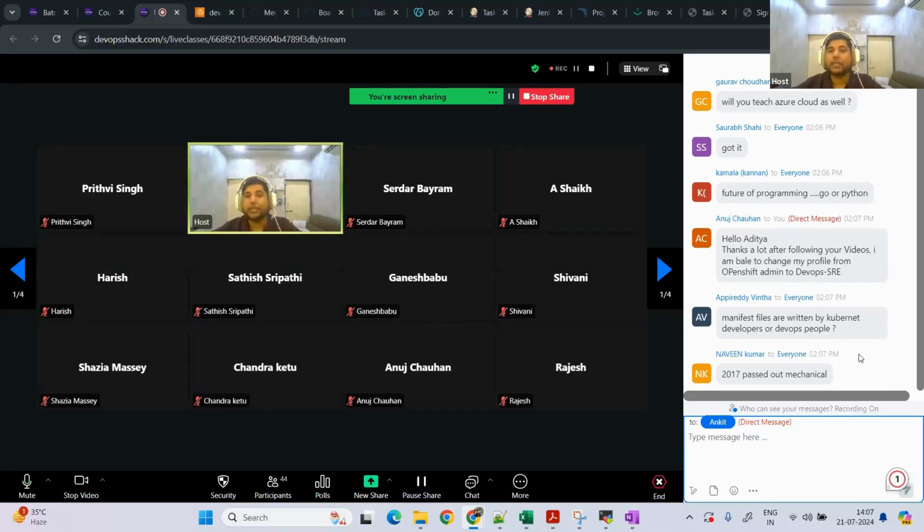Manifest files. Yes, Vinitha, we are the ones who are going to write the manifest files. See, in companies, if you are a DevOps engineer, you are going to do almost everything. If you are in an MNC, it is possible that infra side things are done by a separate team, but you'll be doing most of the things.